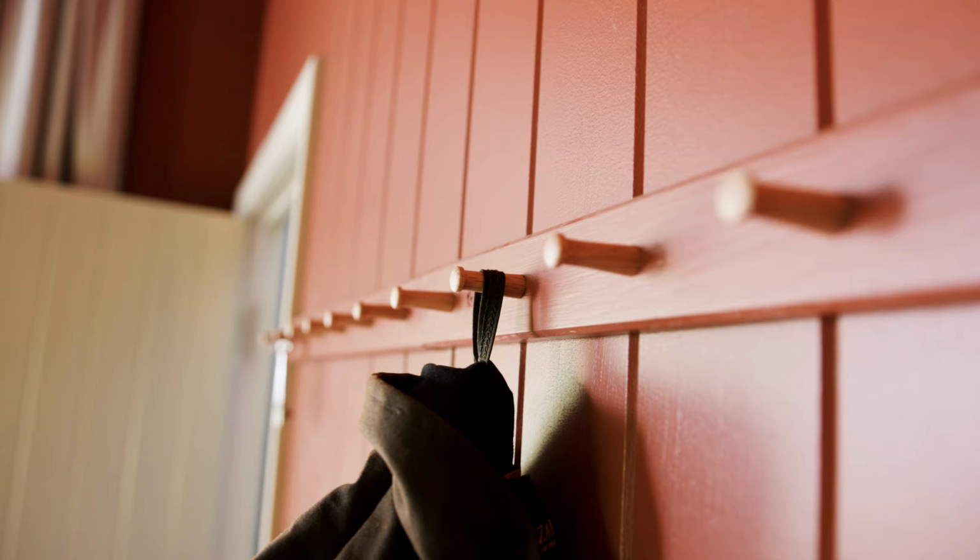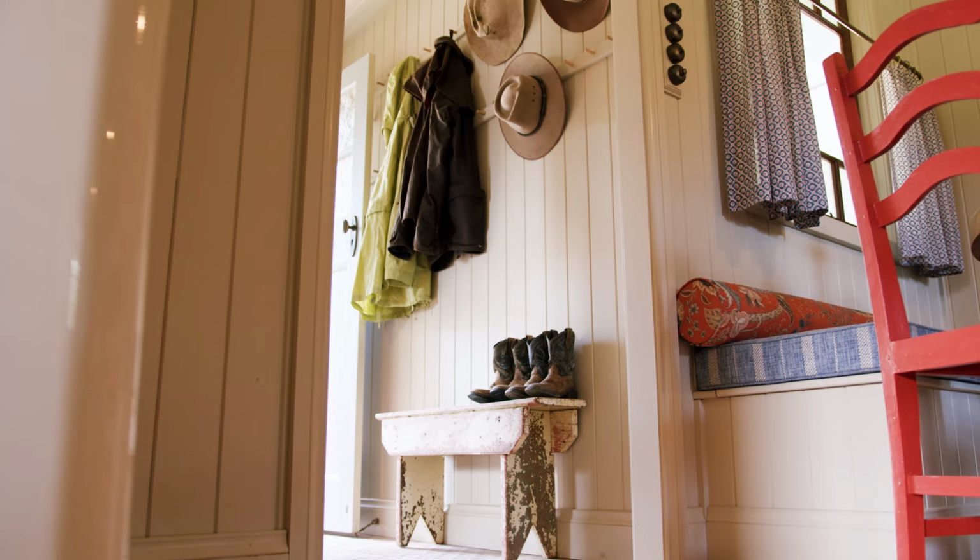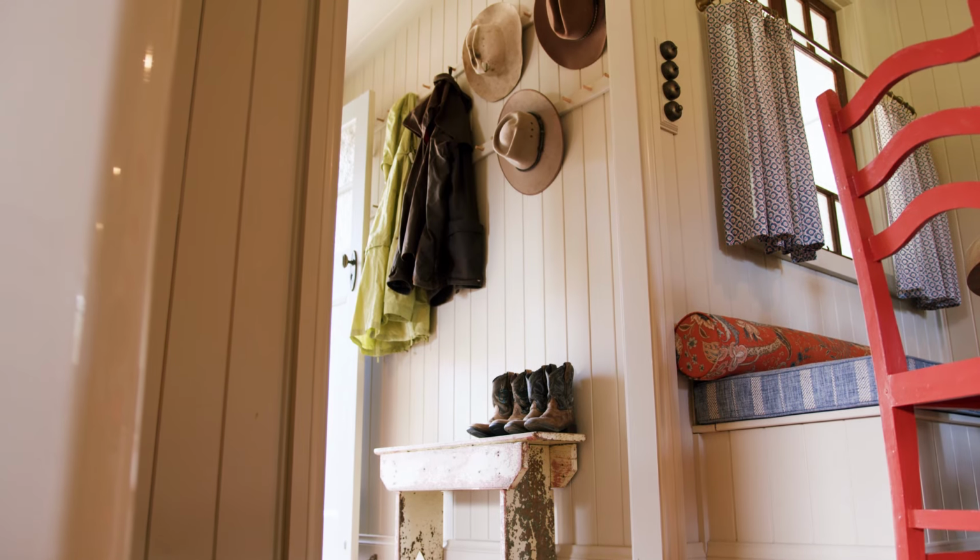The pegboard wall hooks are just a staple that we've run through basically every room in the house. It's just really important to have those opportunities to be able to hang coats, umbrellas, hats, be able to get things off those flat surfaces and get them up on the wall.